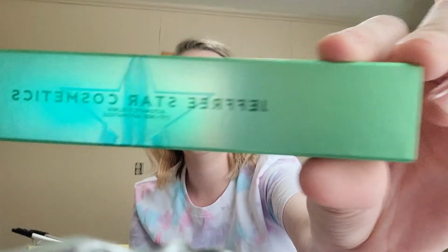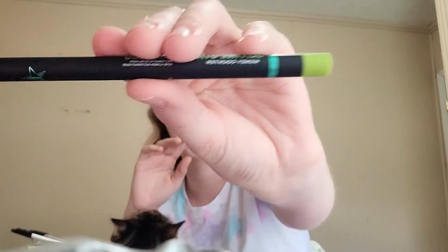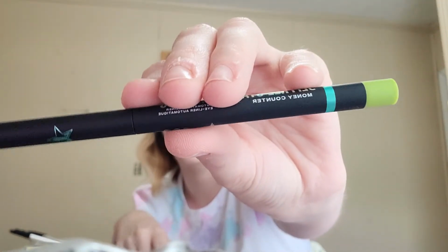It is one of his eyeliners, and it is the green one, Money Counter. It looks like that. That light green. My cat's trying to sit in my lap right now. I'm so sorry. Okay, so I'll do a swatch of this real quick and then we'll move on. So there's the swatch.